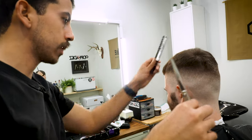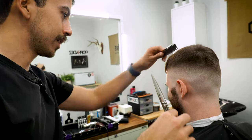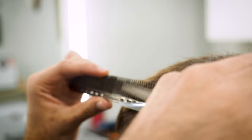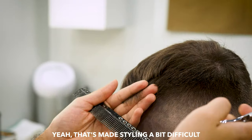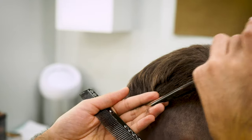Did you get a hard part last time? I did. Yeah, I can still kind of see where it's growing in the back. Remnant of the part. Yeah, that's made styling a bit difficult as it's grown out.